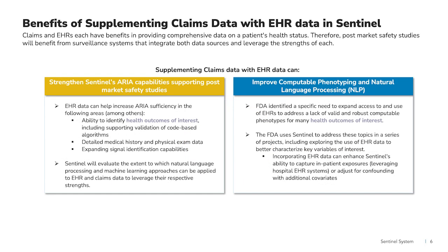Claims and EHRs each have benefits in providing comprehensive data on a patient's health status. Therefore, post-market safety studies will benefit from surveillance systems that integrate both data sources and leverage the strengths of each. Supplementing claims data with EHR data. Supplementing claims data with EHR data can strengthen Sentinel's ARIA capabilities, supporting post-market safety studies, and improve computable phenotyping and natural language processing.